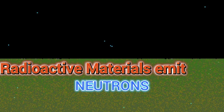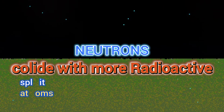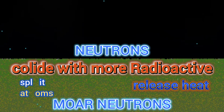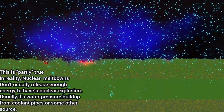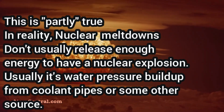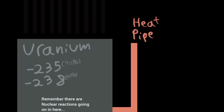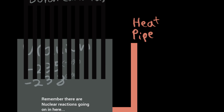Welcome to Nuclear Theory 101. The generics of it is that radioactive materials emit neutrons, and when those neutrons collide with other radioactive material in just the right way, it causes them to split, to heat up, and to release even more neutrons. Unfortunately, if this reaction is left uncontrolled, it has a tendency to do the big boom and to spread cancer everywhere. So we're gonna add some control rods in to control the reaction.